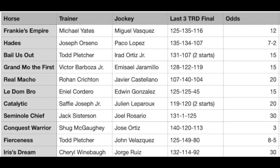Real Macho is next, and he was in the Fountain of Youth Stakes last time, and he was 4th in that 5-horse field. Didn't have a great start. He stalked the pace. He ran okay there. He was 5-1. Definitely going to have to run a better race against a deeper group.